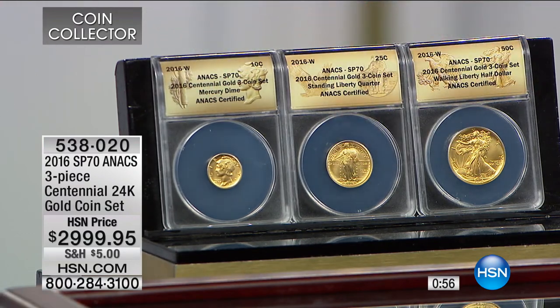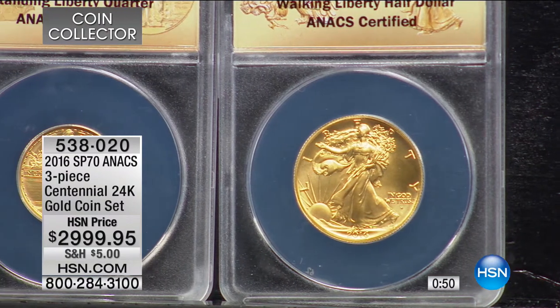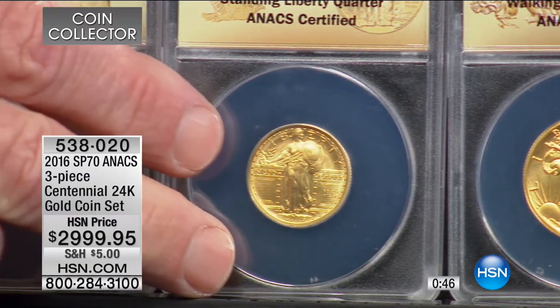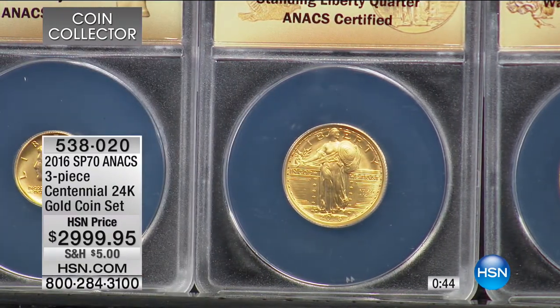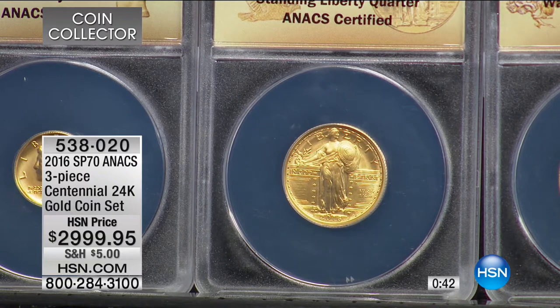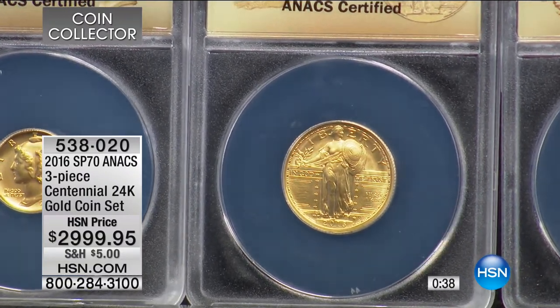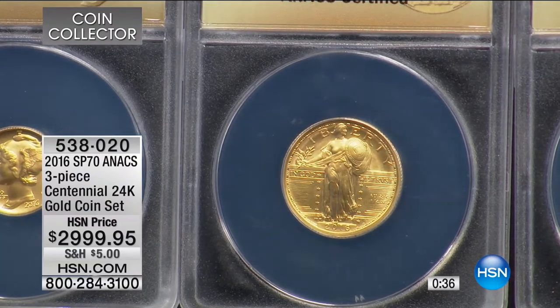One last representation of this. I want to go to the Standing Liberty Quarter. That's what's called a Type 1 Standing Liberty Quarter. Remember, this was originally released in 1916. If we get in fairly close on that, you'll notice that Lady Liberty's breast is bare. That was very scandalous in 1916. I'm not arguing that it's not scandalous today.